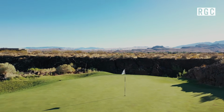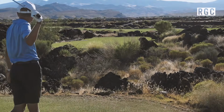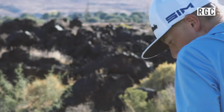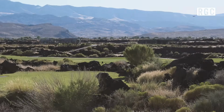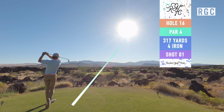What even is a fissure? Anyway, the bold hitters may try to drive the green. More sensible players, like myself, are going to lay up with a 4-iron. You didn't take a practice swing. That was unlike you. Perfect.